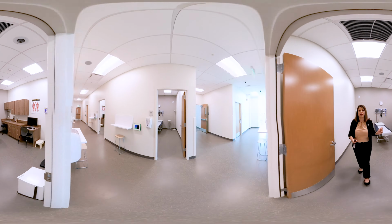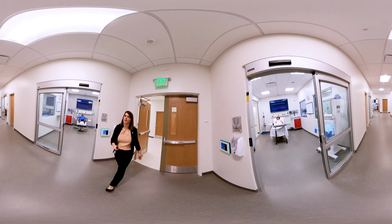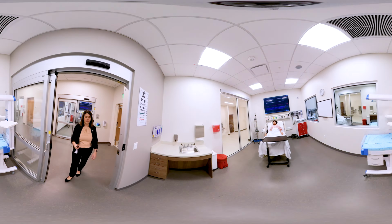So the area that we came from is giving students one-on-one experience in an outpatient setting. On this side, it's more group-based activities in an inpatient setting. So on this side, students are gonna learn how to birth a baby, how to deal with emergency situations, and how to administer anesthesia. So to start, this is Lucina. She's our pregnant mannequin. That's her baby, Luna. In this space, students will learn how to deliver a child.